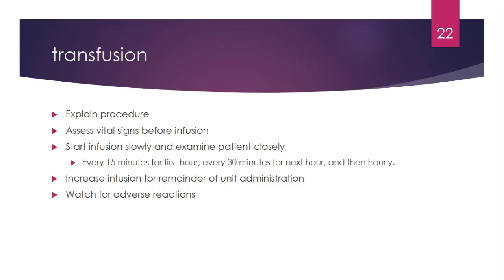Make sure that you get vital signs before to get a good baseline and then do your vital signs according to policy. Most that I've heard of is like every 15 minutes for the first hour, every half hour for the next hour, and then every hour after that. You can increase the rate at which you go once you start going, but most of the time, what I see is that people kind of stay at a steady rate.